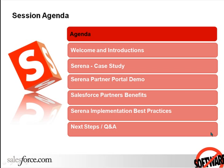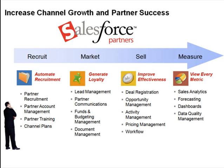For those of you who are not familiar with Salesforce Partners, we deliver comprehensive functionality for the full partner lifecycle management, including recruitment, marketing, selling, and reporting and analytics. Automating the recruitment efforts of the channel is critical to scaling your channel business. Salesforce provides the tools to establish channel business plans jointly with your partners and ensure that they are onboarded quickly and smoothly.